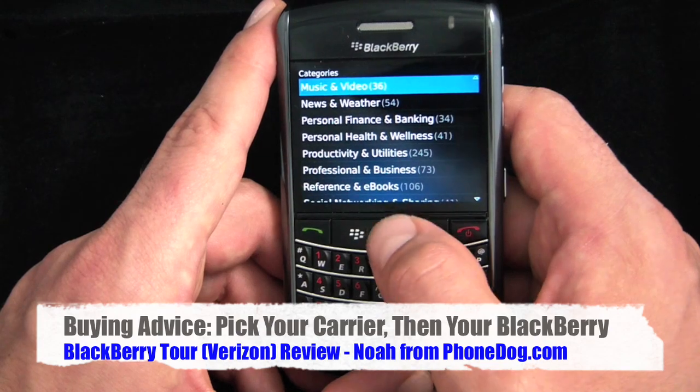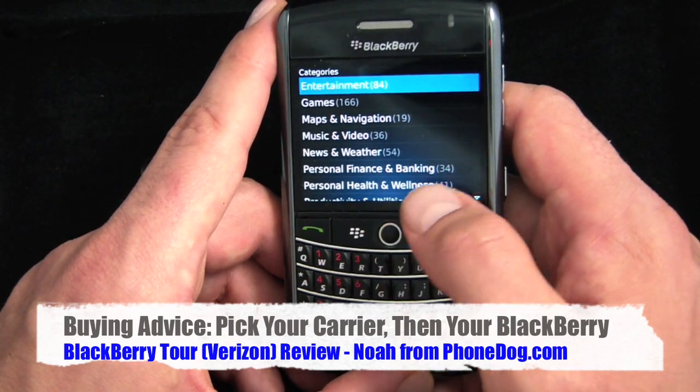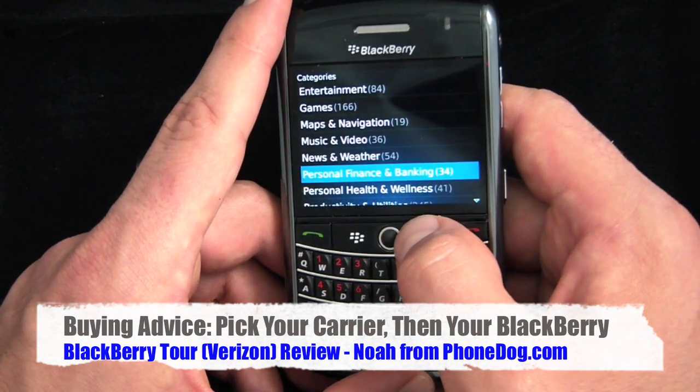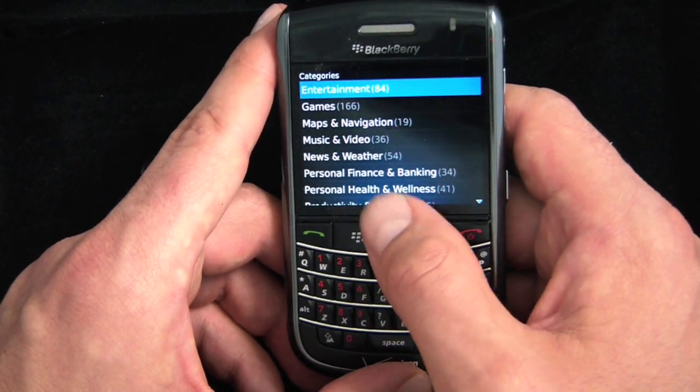T-Mobile's Curve 8900 is great, but it doesn't have 3G. It has Wi-Fi, it has the UMA calling, which is nice. And now the CDMA versions don't have Wi-Fi. So I think really instead of choosing which BlackBerry, choose which carrier you want. Which one offers the best combination of service.